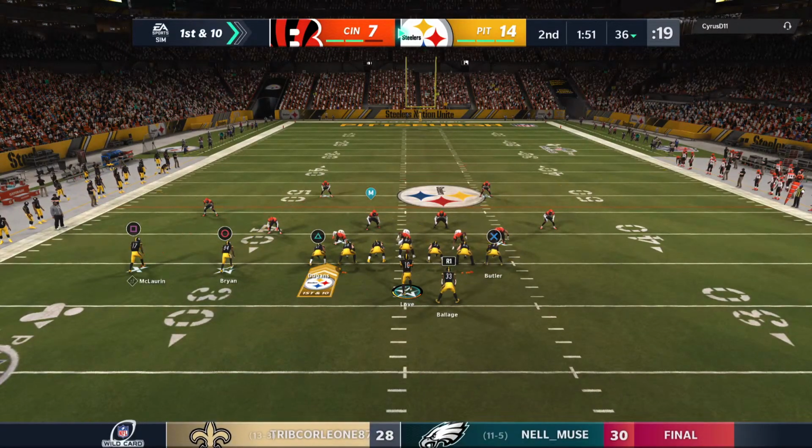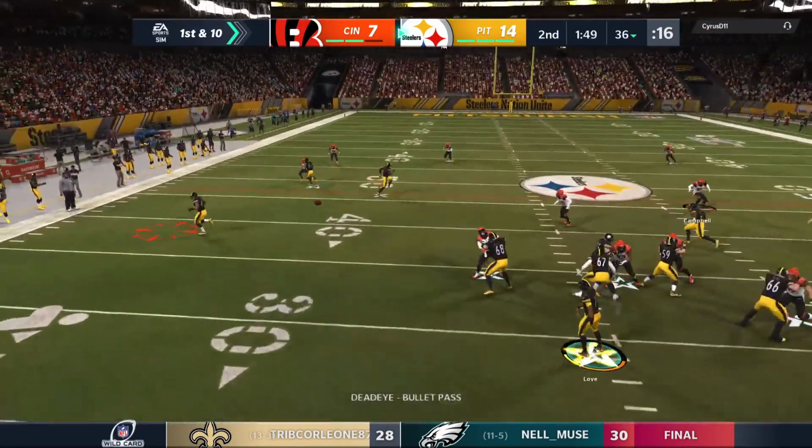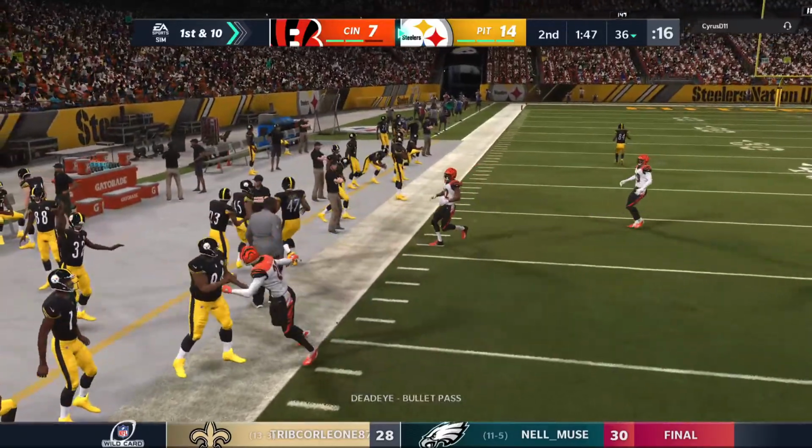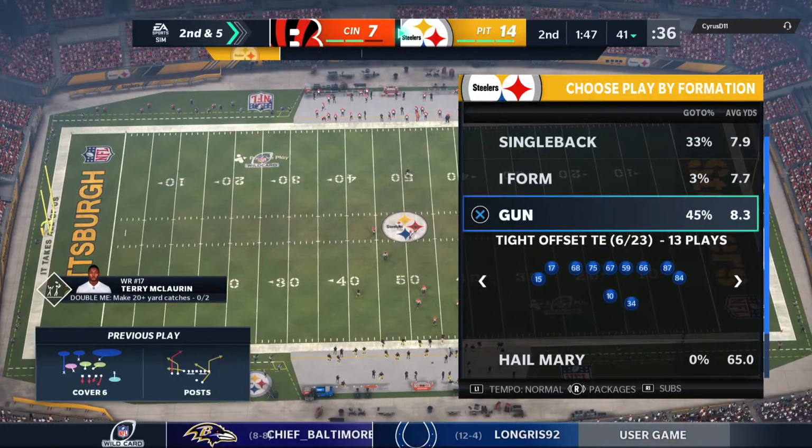He's not going to get it. Working out of the gun, Love. It's a short one here, complete to the tight end. And he'll be out of bounds after getting this one across the 40.